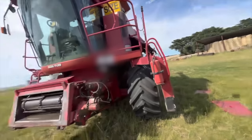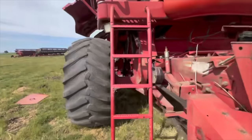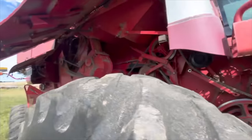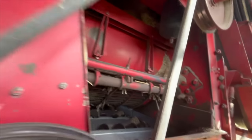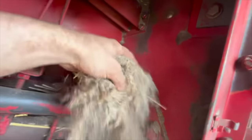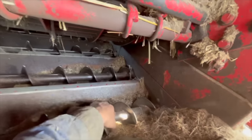What we're doing here is we've got the two headers back out of the paddocks now. We just finished harvesting yesterday. The big 2388, and the 2144, already blown that one out. But what we've got to do is take all the shields off, all the side panels and everything. We're trying to get all of this stuff out of here. It settled itself in there because we've had some rain, so that'll be a bit fun, but we've got to get all of that out. It's a very fun, very dusty job.